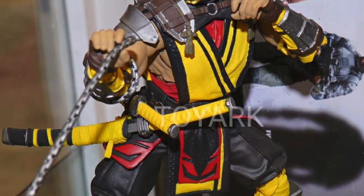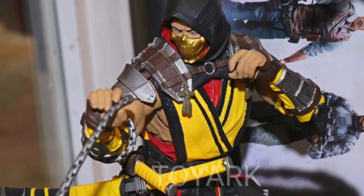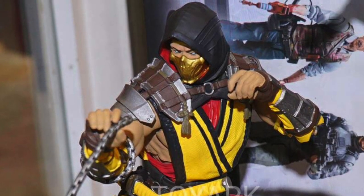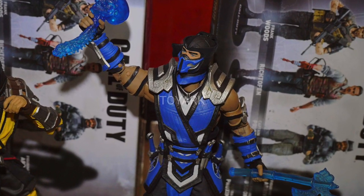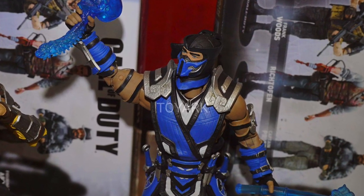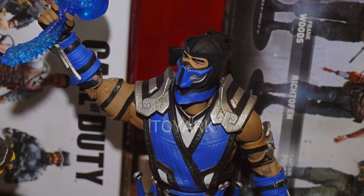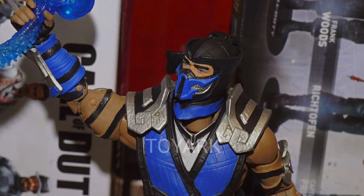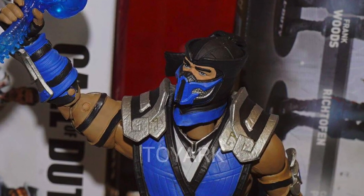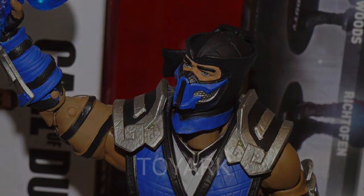I expected so much more from this line, from this company, at least in the sculpt and paint department. Now, don't get me wrong, there's definitely paint on these guys, but the sculpts are just not good. They look young. They look amateur. They're gonna have to do some pretty impressive stuff to get me on board with this. I was hoping to use McFarlane Toys to kind of fill in holes for my Storm line. There's no way I'm doing it now.